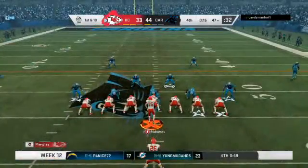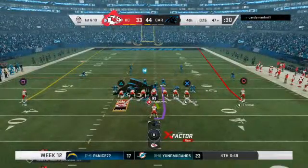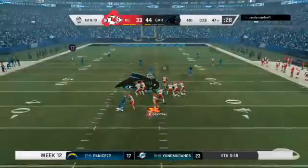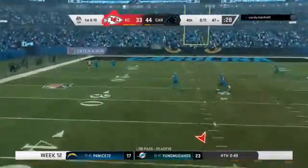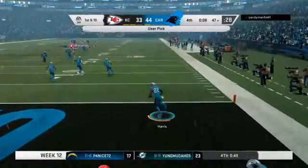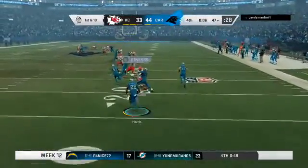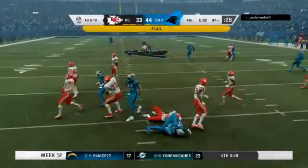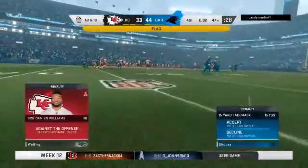They fake the give. Now Mahomes. He's going to let it fly. And this is intercepted. And that should do it. Picked off by Will Harris. And he is all the way up past the 25.